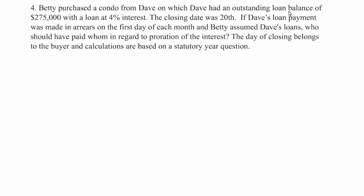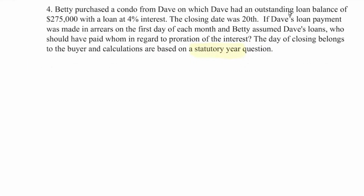It says statutory year. Sorry, just jumping ahead. It didn't tell us a month, but it says the 20th. But do we see it doesn't matter because it's going to be statutory? Yes. But let's just give it a month because I think that's weird. What month were you born in? I was born in October. All right, October 20th.